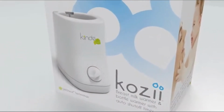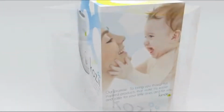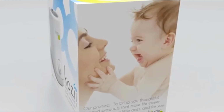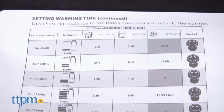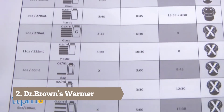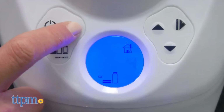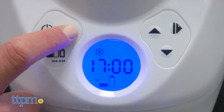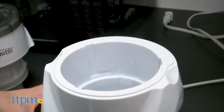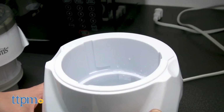At Kind, we provide truly innovative solutions that make life safer and easier for your little ones and for you. 12 pre-programmed settings give you the right warming time, whether you're using plastic bottles, glass bottles, or milk storage bags, heating the milk from frozen, or just heating up 2 ounces. And it safely and quickly warms milk to body temperature in a gentle water bath that helps preserve the nutrients in breast milk.